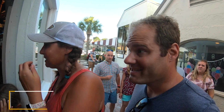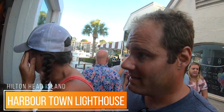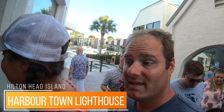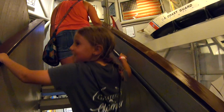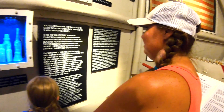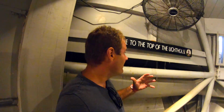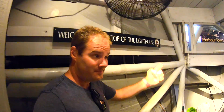We're at the base of the lighthouse right now. We're gonna go in and pay to get in, and then we're gonna walk up the stairs. Okay, so we are at the top of the lighthouse.